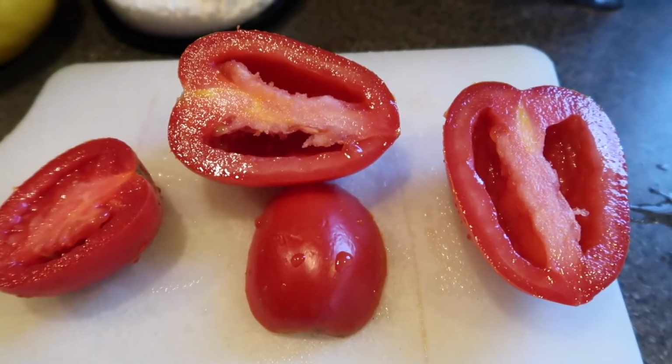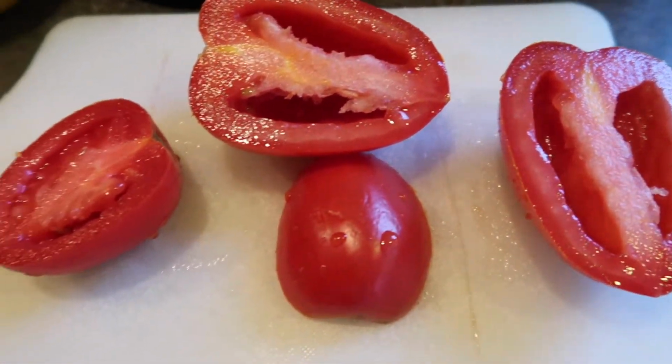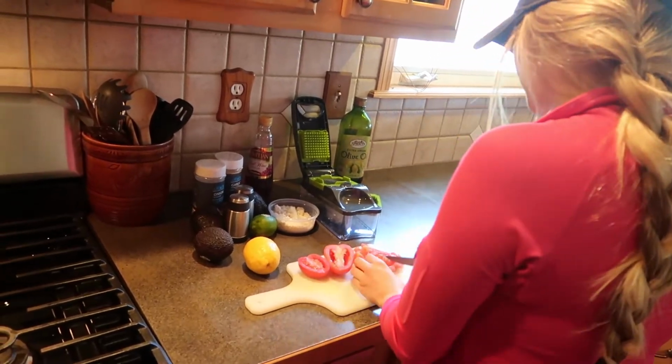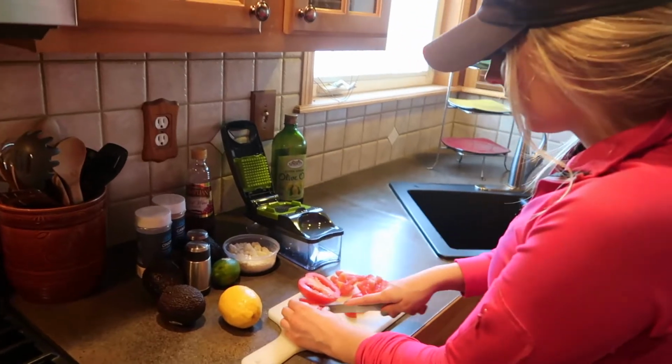The original recipe calls for cherry tomatoes, but I like using Roma tomatoes because I'm weird and I don't like the seeds. So I just run them under some water and get all of those out, and then they're really easy to cut up.